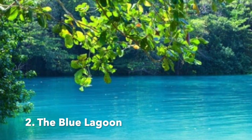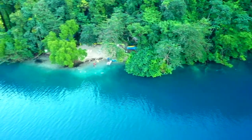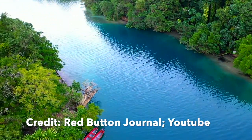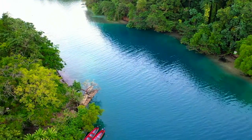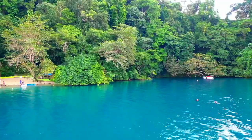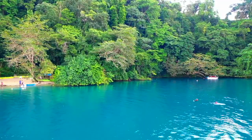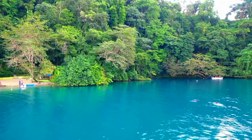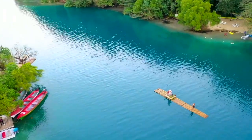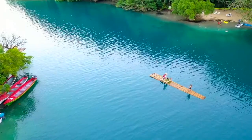Number 2. The Blue Lagoon. The Blue Lagoon is 7 miles east of Port Antonio, surrounded by steep hillsides and dense green vegetation. Some claim it to be bottomless, but experts proclaim it to be about 200 feet at its deepest point. The waters that launched Brooke Shields' movie career are by far one of the most beautiful spots in Port Antonio.